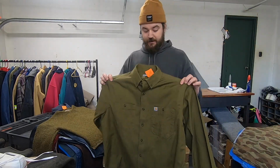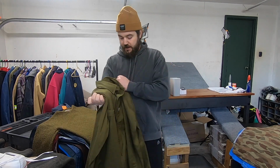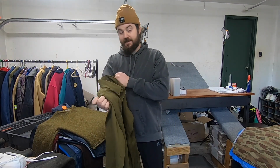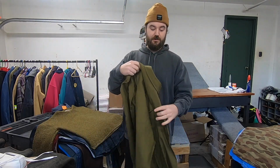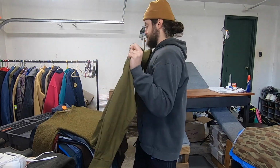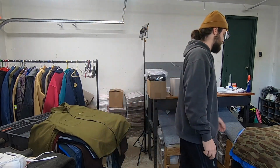Here's a nice bread and butter item for me. This is a Carhartt canvas shirt. It's really heavyweight. Paid $7.50 for this. It is size large tall, which will help the sell-through rate a bit, in this nice green color. And I usually sell those for about $20 to $25.